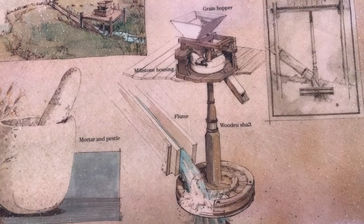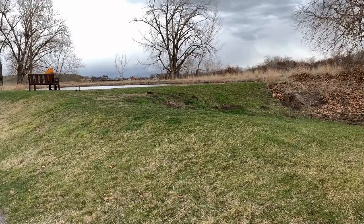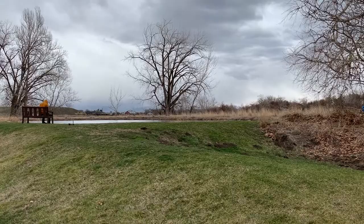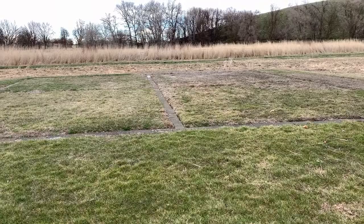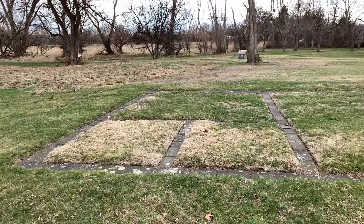As you walk through the mission site, you'll see these foundations or replicas of the foundations, so you can get an idea of the size of the buildings that were there. They had a person that came in, his name was John Gray, to help them work with them. They had a blacksmith shop, and then the mission house, which was a school, church, and a number of different things throughout the years.